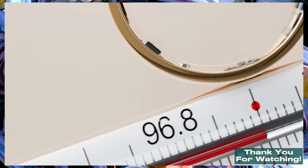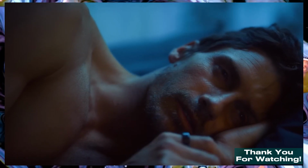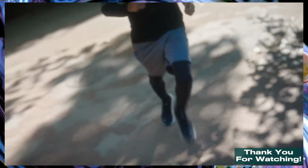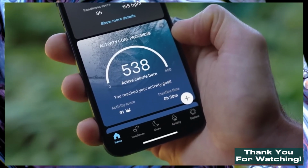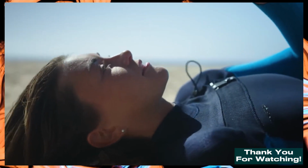Track your health and well-being with the Oura Ring Gen 3. This smart ring monitors your sleep quality, blood oxygen, and even helps with menstrual cycle tracking. It's a true engineering marvel, available in multiple sizes and colors for $300.